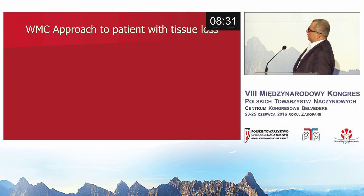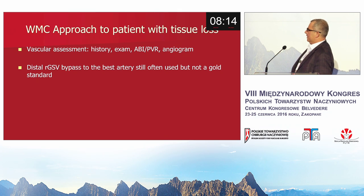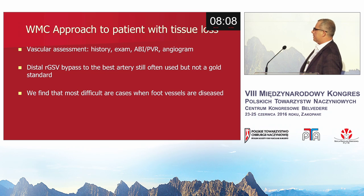So how do we do it at Westchester Medical Center, which is my center in New York, when we have patients with tissue loss? I don't think we vary from what everybody else does, which is basically a full vascular assessment, history, exam, non-invasive flow studies, and early angiogram. We still resort to reverse great saphenous vein bypass to the best artery. However, it is not our gold standard.